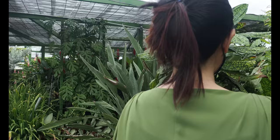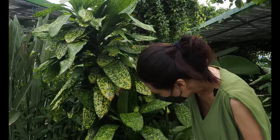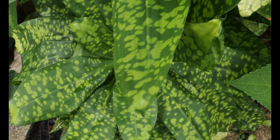Well, I have rarely seen this plant. Where is it from, do you know? We'll check from your book. Check from the book you wrote. This is really nice and rarely found in nurseries. Yeah. I've been trying to look for them. There's another one that's even more rare inside there.